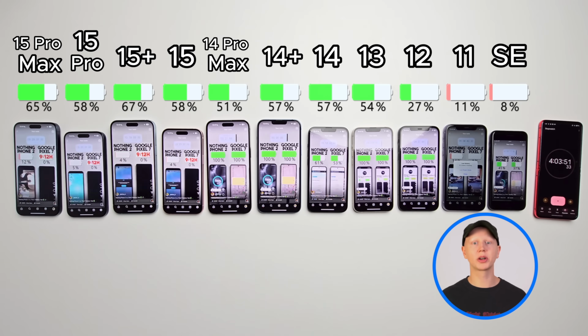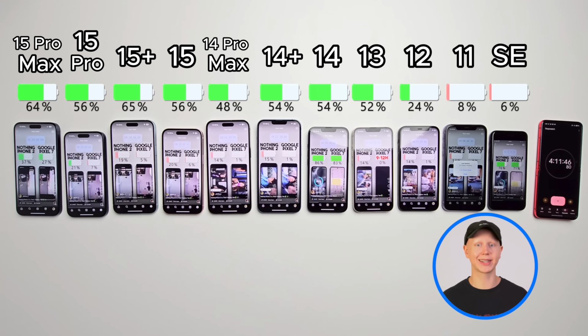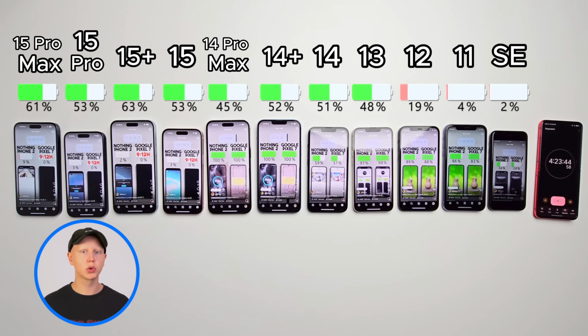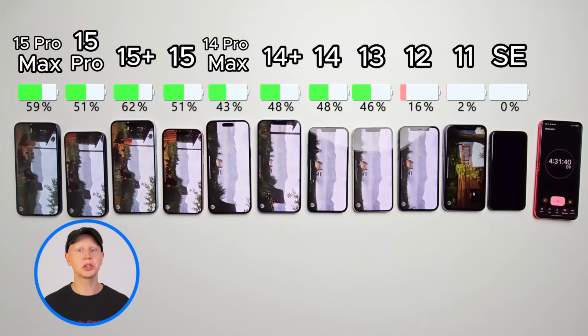Just past the 4-hour mark, the SE and 11 are on single digits, which is pretty bad considering all except for the 12 still have at least 50% left. By the way, don't worry, as always, all phones are on the same Wi-Fi network with Bluetooth and location enabled. There's no SIM card in either of them, and I've matched the brightness to keep it all fair.